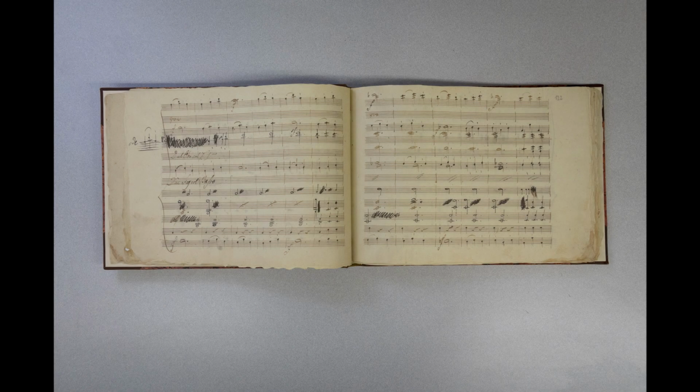We now fast forward to the early 19th century with the facsimile of Beethoven's Third Symphony, the Eroica. This is a personal copy of Beethoven's score that he held in his personal library, and it contains a number of corrections that the composer made to his work.